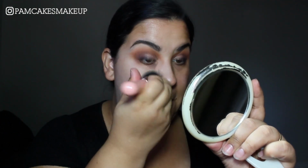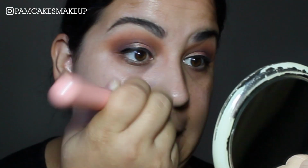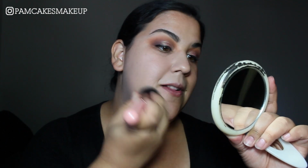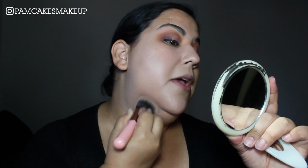It has a fragrance, you guys. It smells like baby wipes, and believe me, I know what baby wipes smell like. You know what? It's not unpleasant. Some foundations have a really bad chemically smell. At least this one smells like a freshly opened pack of baby wipes.